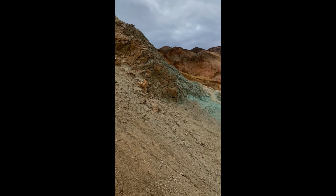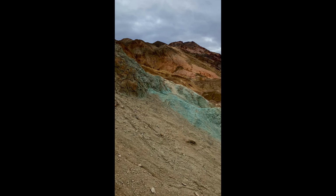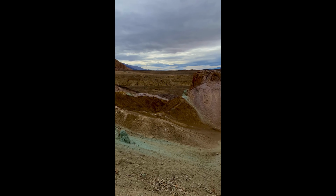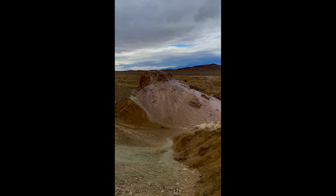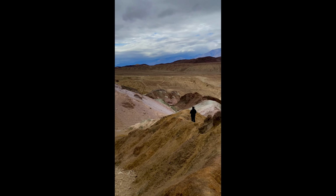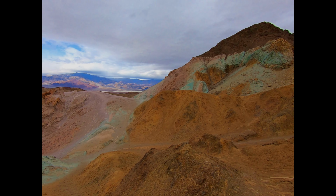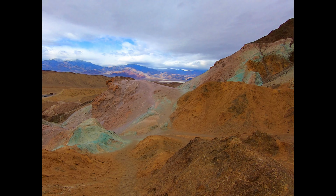Every turn you get new things to look at. So this is, right down there is where we parked. Okay, we're gonna head back down off this beauty.